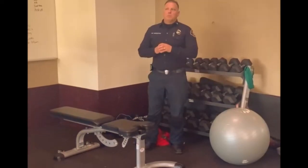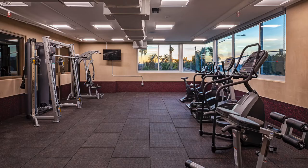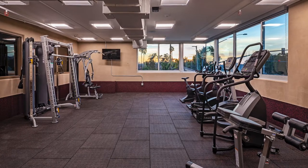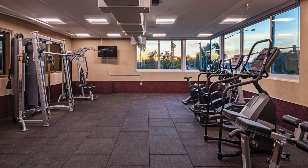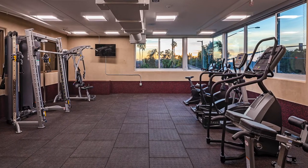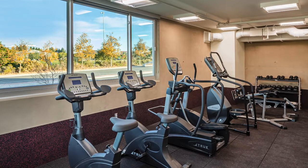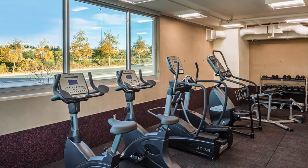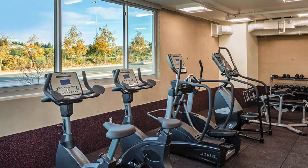So my favorite part of this fire station is the gym. This helps us both mentally and physically, because this is a beautiful gym with a lot of equipment. It's unique to any other fire station that I've worked at, where you have a separate room dedicated with all this equipment just for exercise. Being able to come down here at any time of the day or night helps us both mentally and physically, and therefore I think every fire station should have a gym like this.